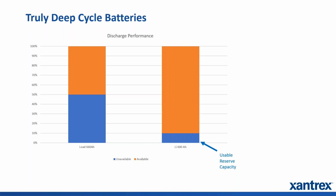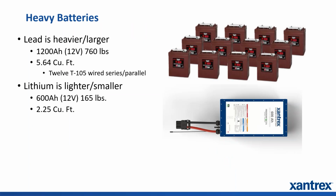But we give you that little reserve capacity at the end. But really, you could use almost the entire battery bank. But because you can use almost twice the amount of battery in a lithium battery than you can in a lead, the better comparison is against 12 of these 6-volt batteries, series parallel, 6 of these 12-volt lead modules. Now our weight and size difference is extreme.